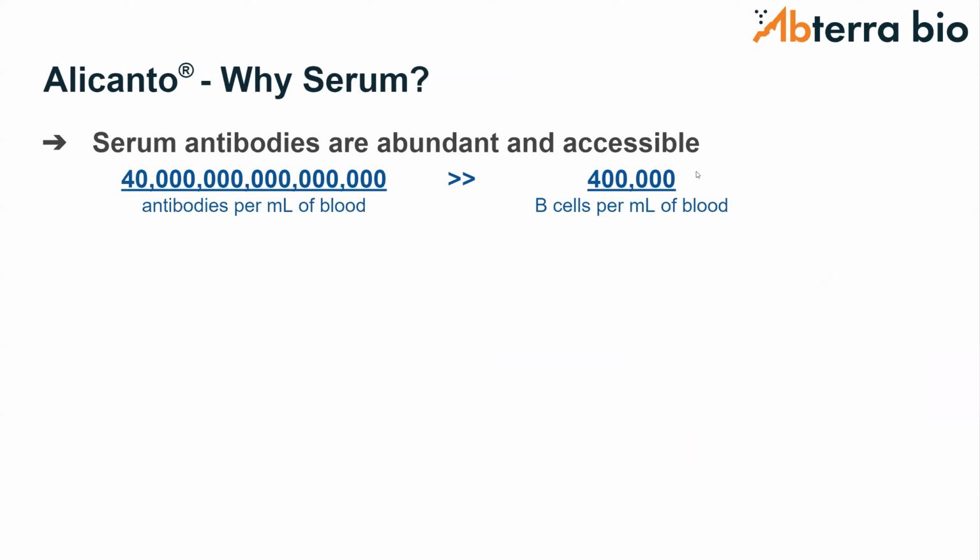So a little bit of background on Alicanto. So why serum? Why not focus on B cells? Well, one big reason is that serum antibodies are abundant and accessible. There's 11 orders of magnitude more antibodies in blood than there are B cells.